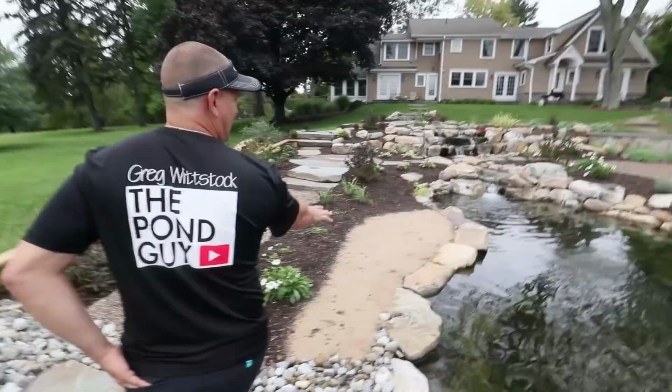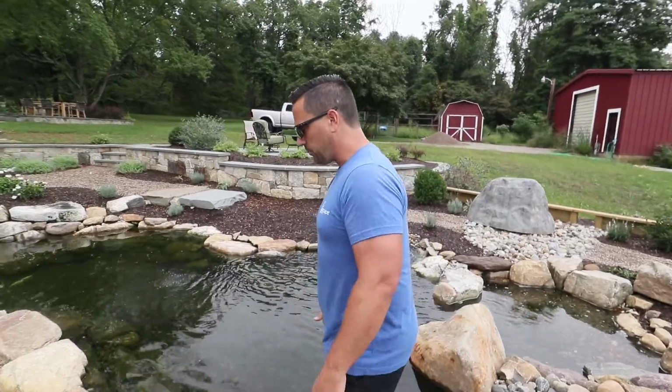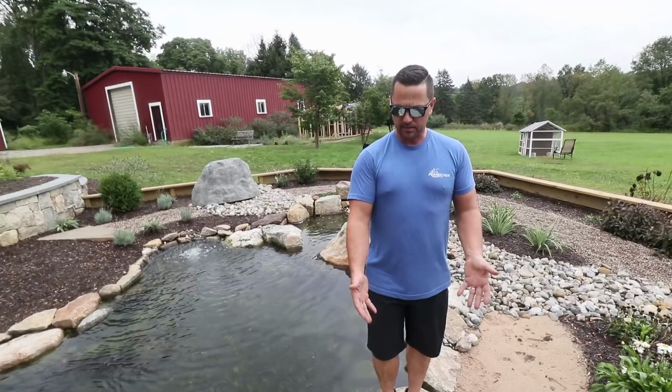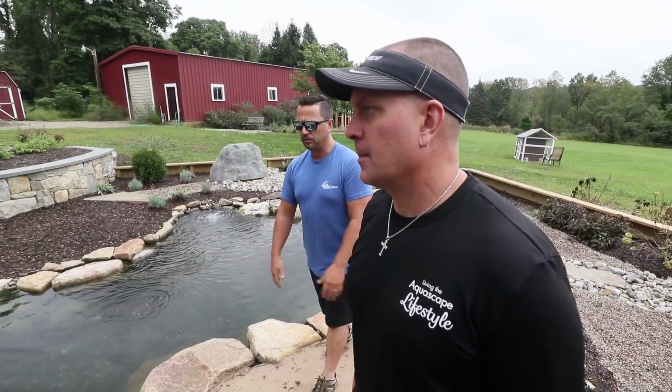She has a beach area here with the sand. Is this actually for the turtles to lay eggs? Yes, so the turtles, I'm sure you know, Greg, you keep turtles, they like to dig, so giving them some place to do that, this made a lot of sense. Something where it's going to stay put, it's not going to all end up in the pond, hopefully. But they can come out, they can lay eggs in here, they can burrow into the sand.